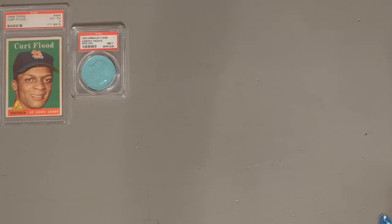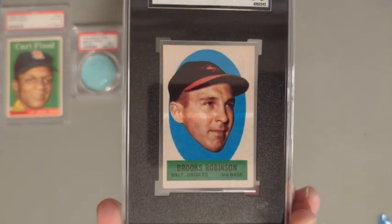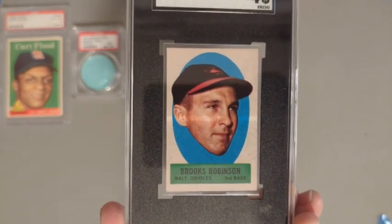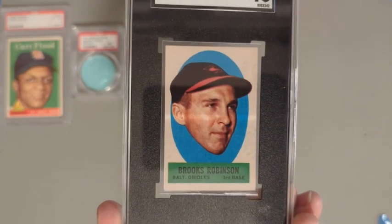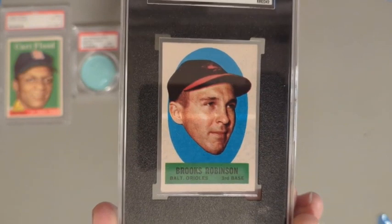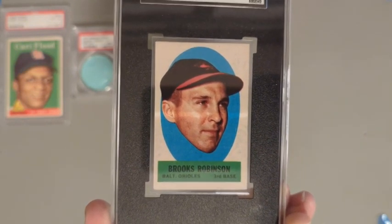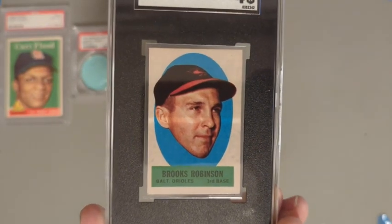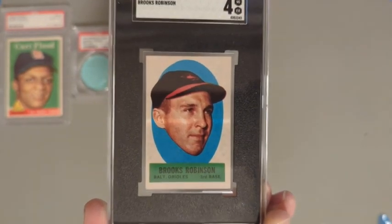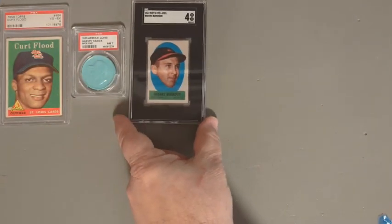Number 8 is a 63 Topps Peel-Offs Brooks Robinson. I haven't set my goals yet for 2024, but I'm thinking I really need to up my Brooks Robinson collection, because for someone that's a fan of his, I have an embarrassingly few vintage cards of his. There we go.